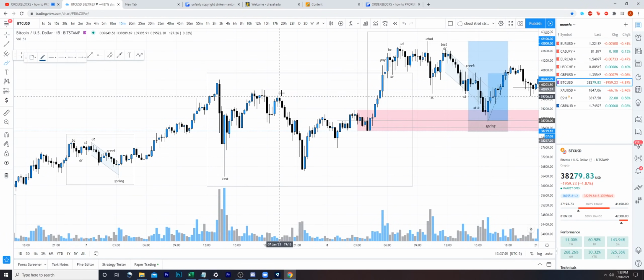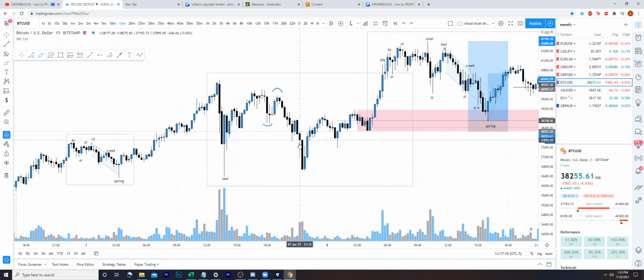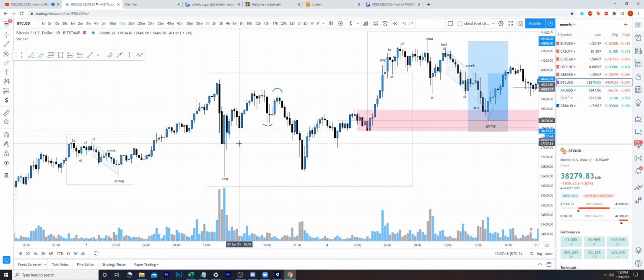Again, we're not going to mark it all up because we're going to try and keep this quite succinct, but we have a selling climax and an AR and ST that kind of tests around these areas, making some equal lows, right? We have an ST and B, again stopping to make more equal lows. A bunch of liquidity being created, right?